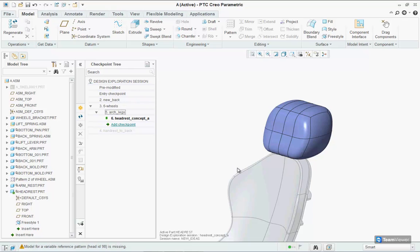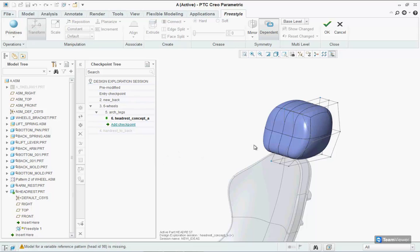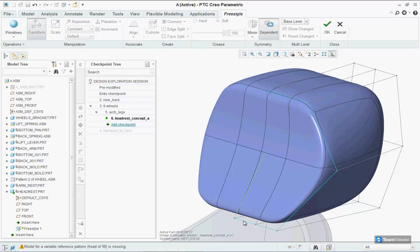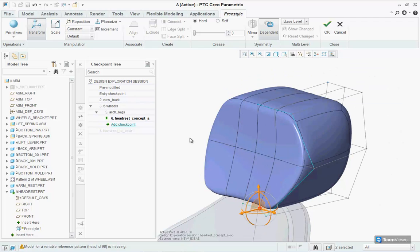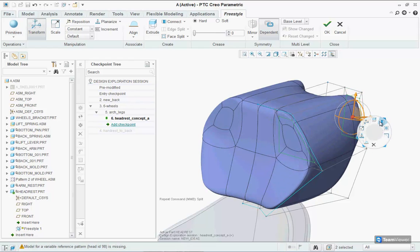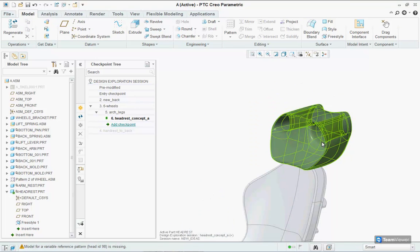I might want to make some more changes as I develop upon this, because I might want this to be a branch point that I can go off into multiple different directions. So again, at that part level, let's change some information about it. Some very quick and simple changes within this environment. Again, I've got a bit more of a sportier feeling headrest here, so let's add a checkpoint for that one.